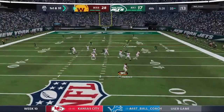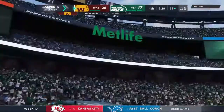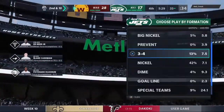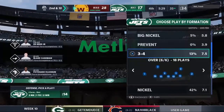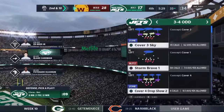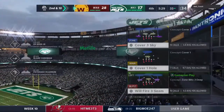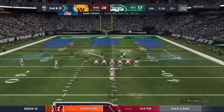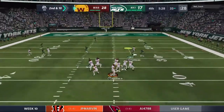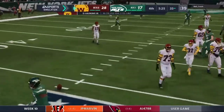Here's Haskins to throw. That is incomplete. So much for the best laid plans and best designed plays. That was good coverage along the sidelines. No place for that one to get in there. It sails incomplete. 2nd and 10 from the 33-yard line. To throw again, Haskins. And that one got tipped. Kind of threw everything off.